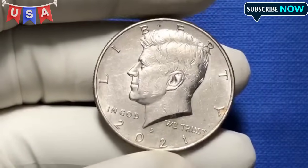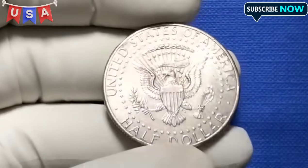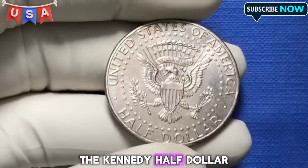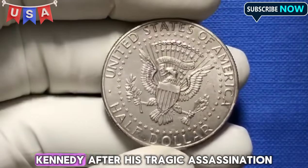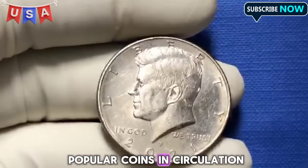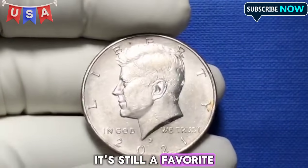1794. Over the years, we've seen iconic designs like the Walking Liberty half dollar and the Franklin half dollar. But the one we know and recognize today, the Kennedy half dollar, has a special story. The Kennedy half dollar was first issued in 1964 to honor President John F. Kennedy after his tragic assassination. Its design quickly made it one of the most popular coins in circulation. And though it's less commonly seen in daily transactions today, it's still a favorite among collectors.